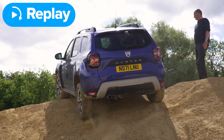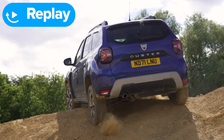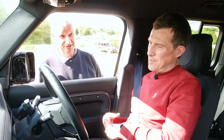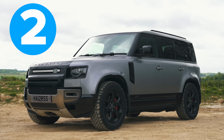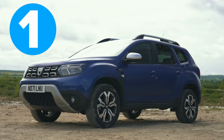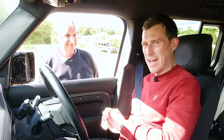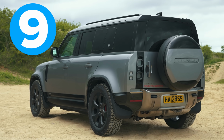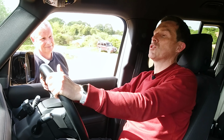Okay, right. Duster done very well. It did, didn't it? But it still had to scramble. This, again, you said it yourself, walked it. Yeah, so 2 points to the Defender, 1 point to the Duster. Yet again, it's really trailing now. That means that overall, the Dacia has 6 points and the Land Rover has 9 points. And we've only got one more challenge, which means whatever happens, the Land Rover Defender has won.